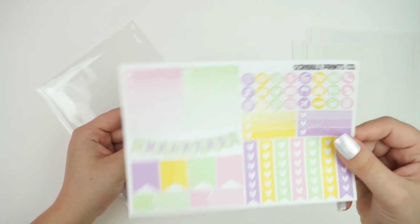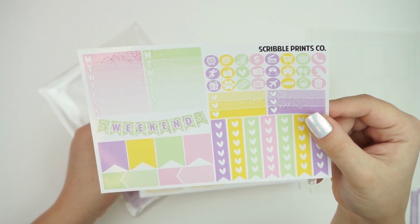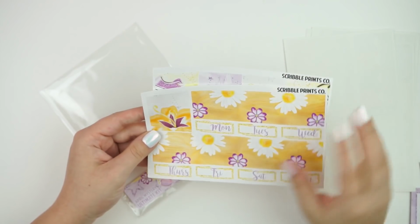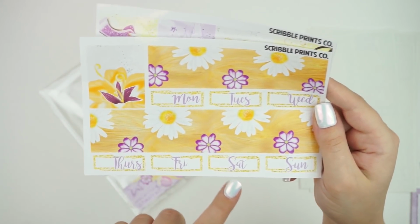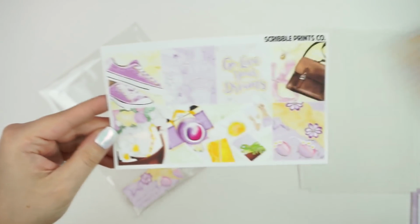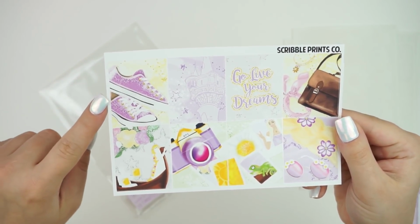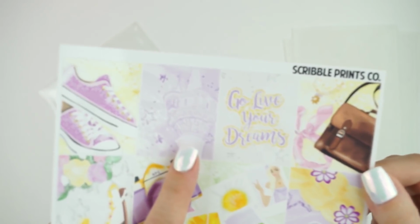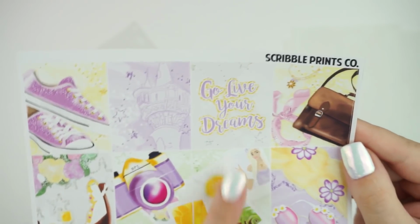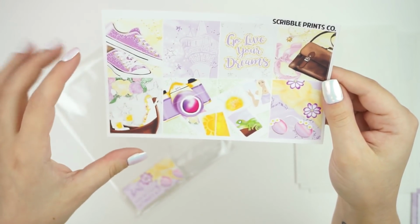Then you also have your functional page here with your weekend banner and your ombre hair checklist, flags, things like that. Then you have your bottom washi, which is supposed to be kind of like hair with flowers in it. You have your date covers, you have your extra full box here, and then you have your full boxes, which are just so dang pretty. You have little purple sparkly Converse. You have a castle, which is really cool. Whenever I was putting it all together, I wanted to bring in some of the sketches that Jessica did.